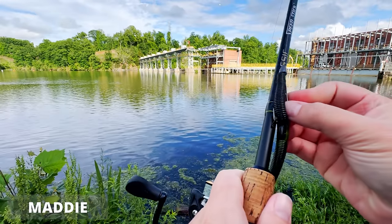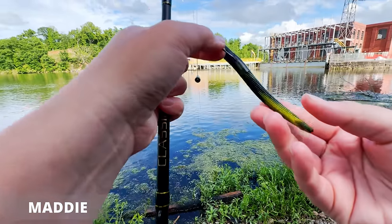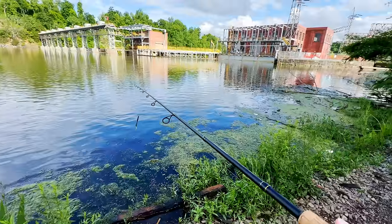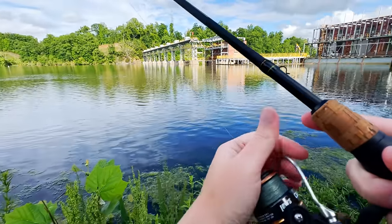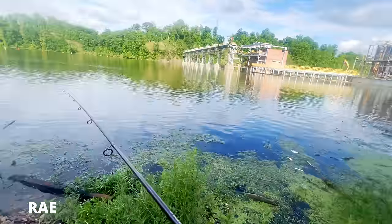All right, I'm gonna start off with this. Come to find out, this is called Bumblebee Swirl. And I think it was discounted because not all of them have the chartreuse. I'm gonna start off with this and see what happens. We're gonna start off with this little beaver bait.